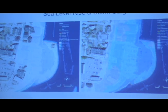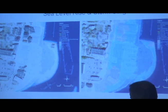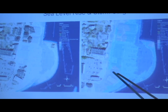So now you add a storm to it. Unfortunately, the colors are not coming out very well here, but now with the storm, this would be if you had a storm at mean high water at 25 years, and then here with 50 years, you're having 2 or 3 feet of water on Front Street. And that's obviously a major problem.